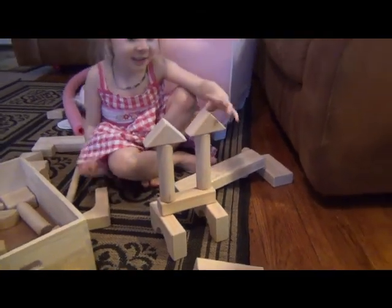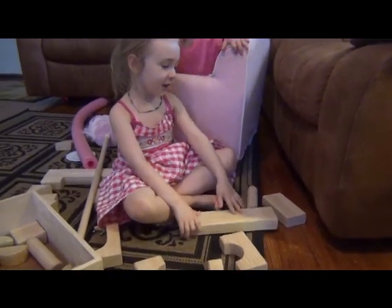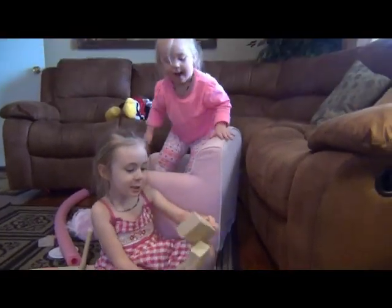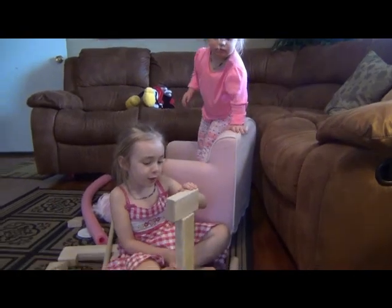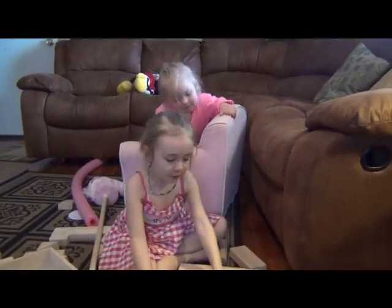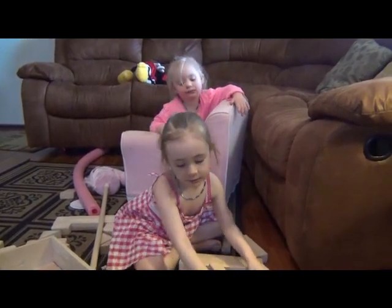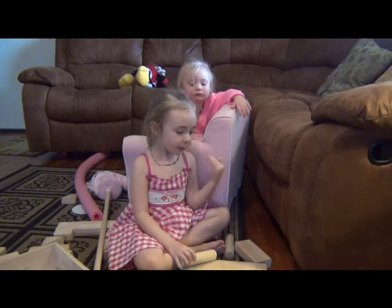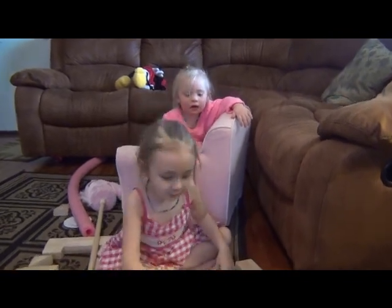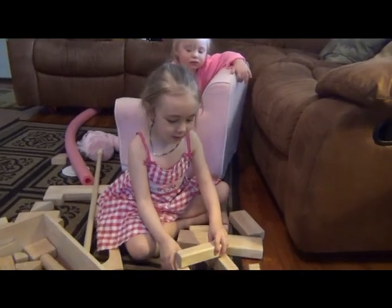London Bridge is falling down, falling down, falling down. London Bridge is falling down, my fair lady. Build it up with blocks and fun, blocks and fun, blocks and fun. Build it up with blocks and fun, my fair lady. Yay!